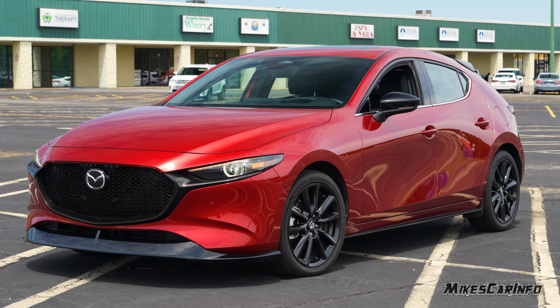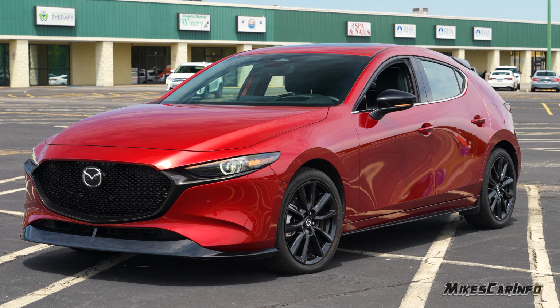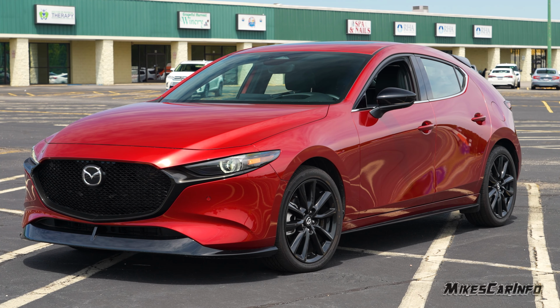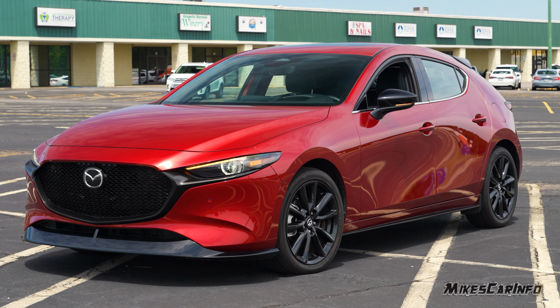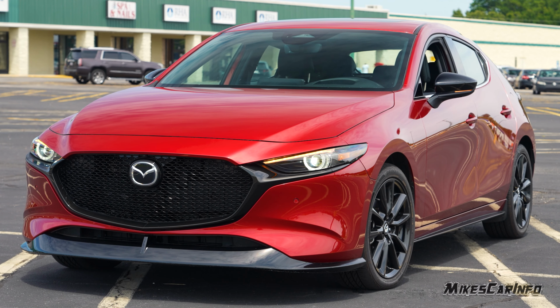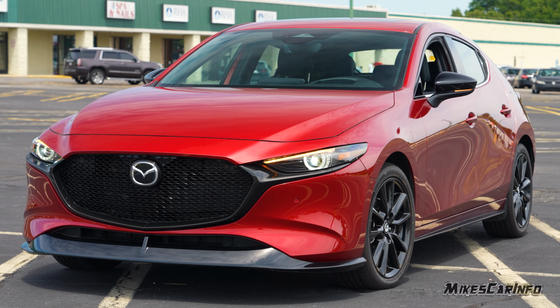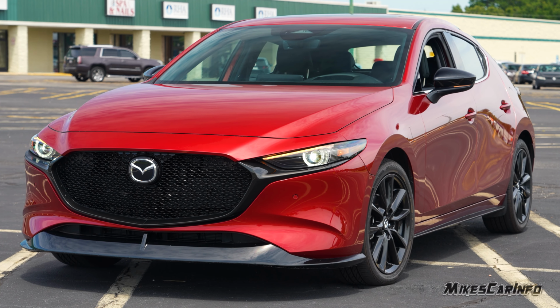Had an opportunity to drive a 2024 Mazda 3. And this is in the top trim, 2.5T, Premium Plus, all-wheel drive, in soul red exterior color, black interior color. And 2025 models will be basically the same thing. There's very little differences.